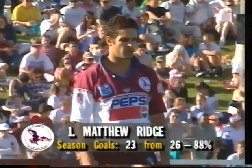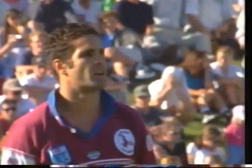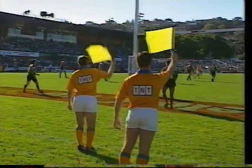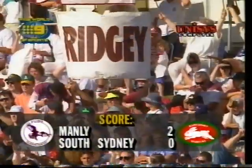Ridge, 88% is his strike rate. And in flight, never ever losing the line. So Manly takes the first points at Brookvale. They lead 2-0.